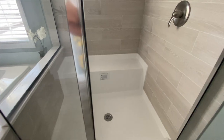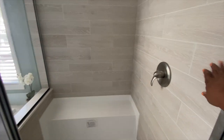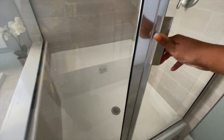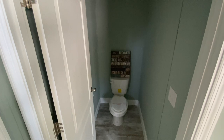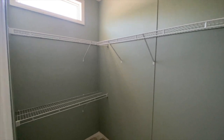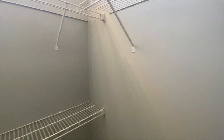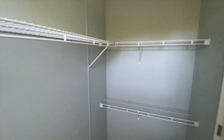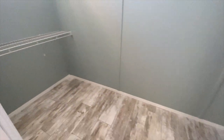This door doesn't slide, it opens, which I love. And then you've got the real tile here in the shower. And I love the light color of the tile. Really nice. Across from the shower, you have the toilet room that has a door. Always a nice feature. And then this is the master closet that also has a transom window. And it has his and her shelving just alike. Really nice. Really nice. Love it.